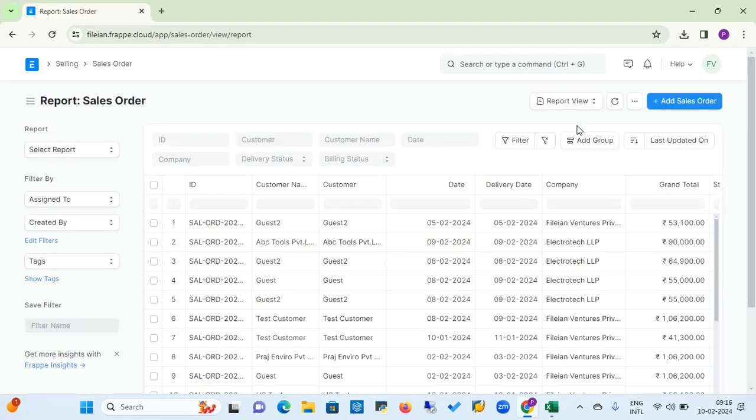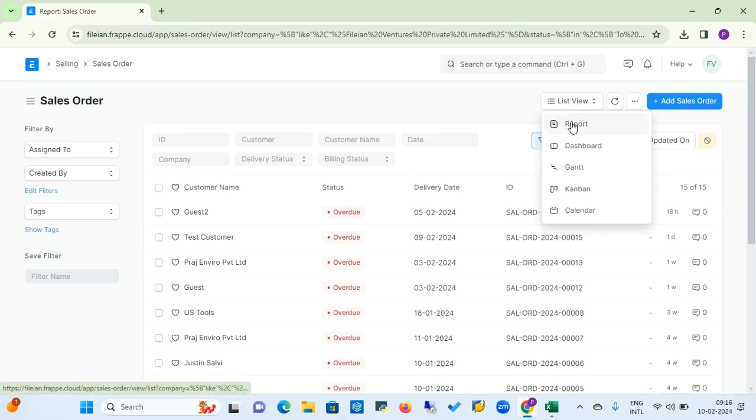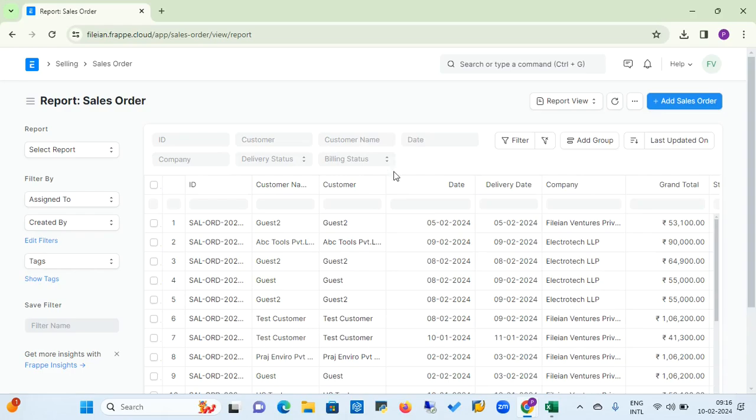If I want to change this into a report layout, then I go to the report layout button and click the drop-down button. Here I can change the layout: if I want list view, or if I want report view, I can change that layout very easily. This is one way you can change your layout at any time.